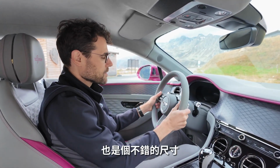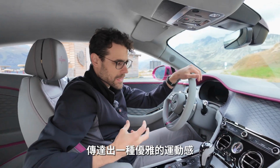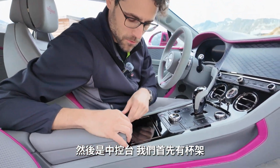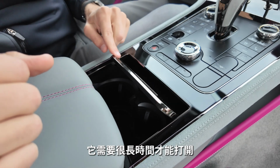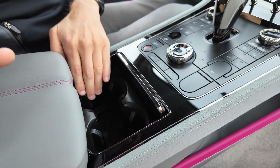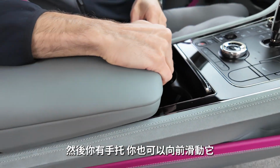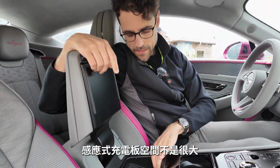It's a good size also, so that in the front, everything you see conveys a classy but yet sporty feeling. Then the middle console, we have here, first of all, cup holders, which take ages to open, but at the same time gives you like, something special is happening. And really nice also with the adaptive functions. Then you have here the armrest. You can also slide it forward and upward, but then there's not enough space here.